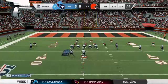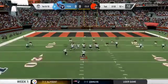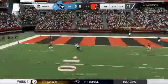But that's where their big tight end is so good, that middle third, the seam routes, the in routes. Yeah, you're right. Probably see more of that. Yeah, it takes a lot of courage.